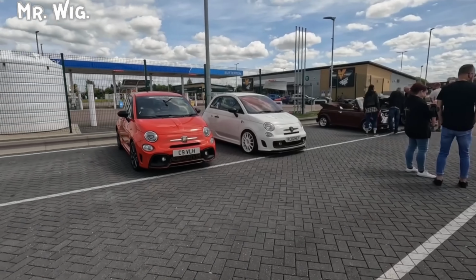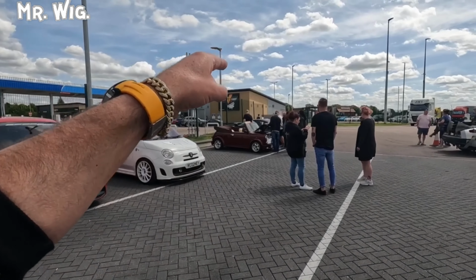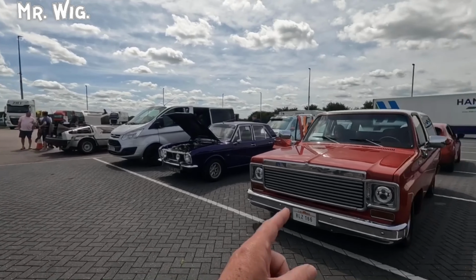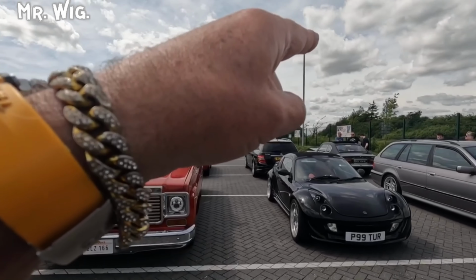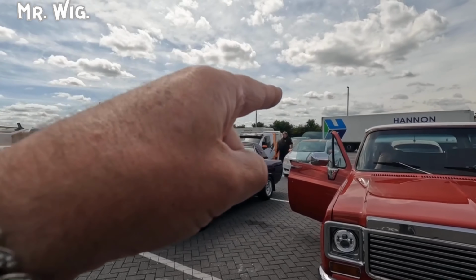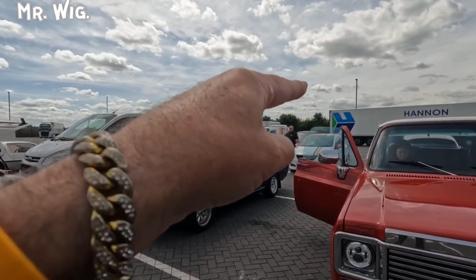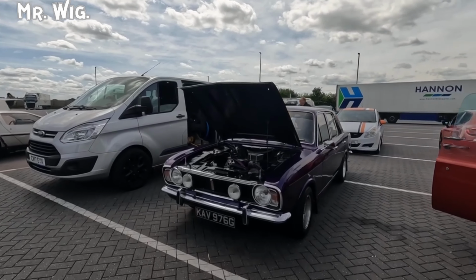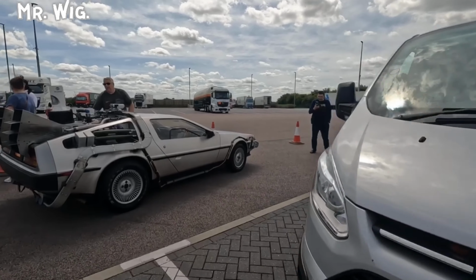Nice array of cars here, from the Fiat, the Subaru, there's a Mini there, a Nissan, there's a Mazda RX-8 there, the DeLorean, it just made my day, American car, the Smart Brabus, a 5 Series, a Ford Capri there, Mercedes, there's a Renault Clio, there's a Corsa and a van, I think it's a Ford as well, really cool, nice color, actually does match the Corsa on the side, as we got here, a classic car, this gorgeous Escort in purple, and we got even a Ford Transit van as well.